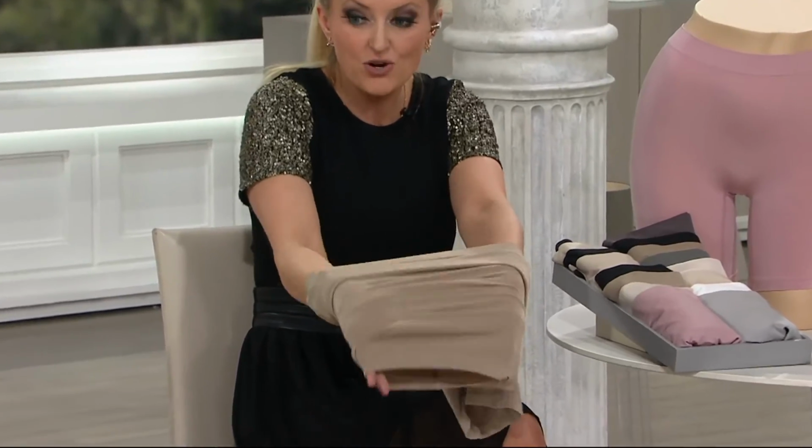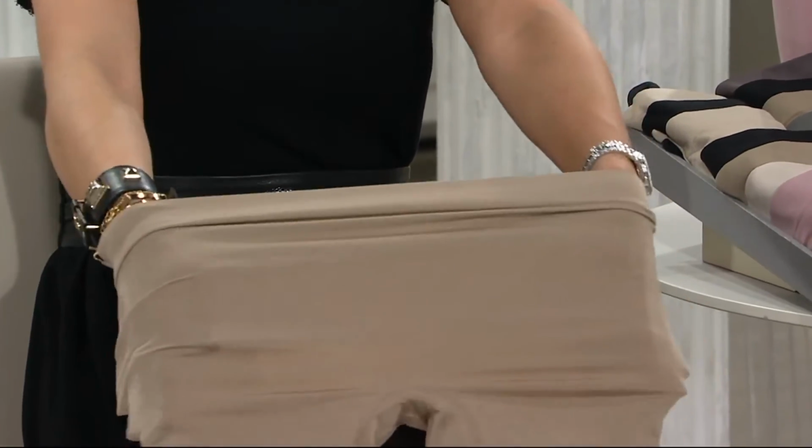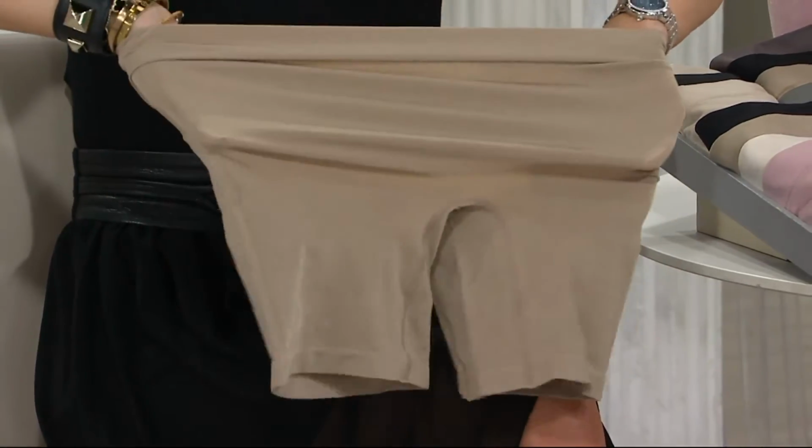We are not all built the same, whether you're small, medium, large, whether you're thigh challenged. This is a small. I'm thigh challenged, and you don't have that line of demarcation at the bottom. If you're a little bit hippier, thicker in the waist, we're not all built the same. This is going to morph to you, Sean, and just be an amazing undergarment.